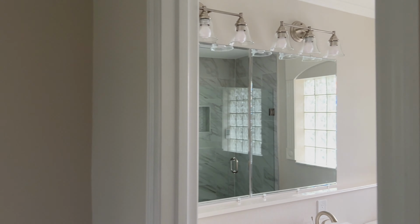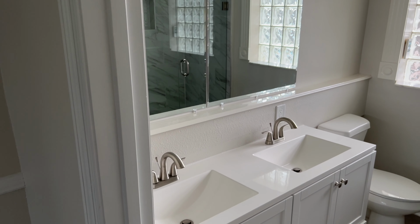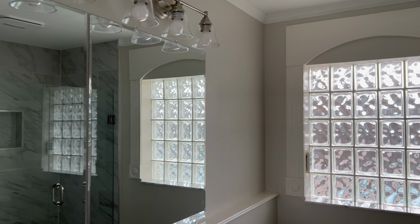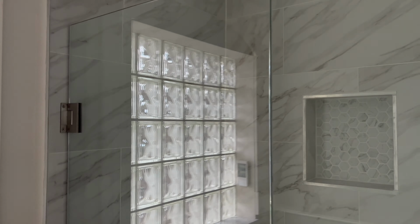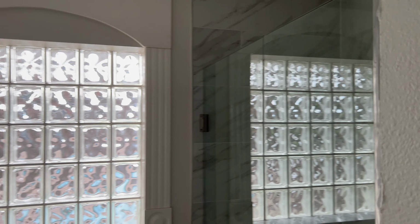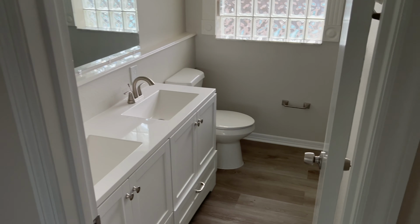I really love this bathroom. You have a double sink vanity, as you can see there. Beautiful brand new mirror. They went with silver fixtures. That window here is a little old school, but it does go pretty well with the bathroom, actually. Now there's some reflection there, but hopefully you can see that tile. It's a beautiful grayish white color. Fresh and brand new renovated. Really nice primary bathroom here.